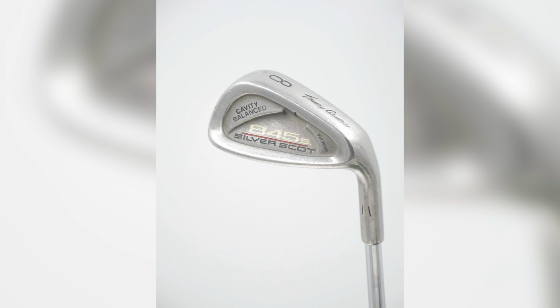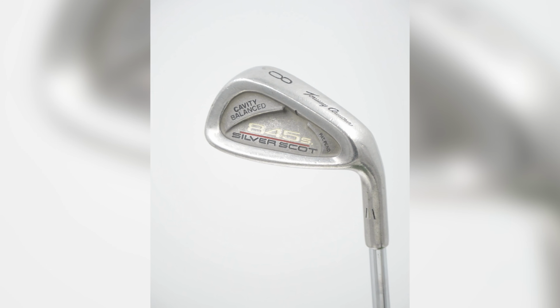Yeah, I think the Silver Scots, was that? Yeah, the Silver Scott. They had so many staff members, and they had some really big players. Fred Couples played them for a while, Bruce Lietzke, Davis Love. And they were victims of their own success because they could never replicate that 845. But they were incredible, and they had that heel toe weight as well. They had little notches heel and toe. Exactly, yeah. They were stunning clubs.